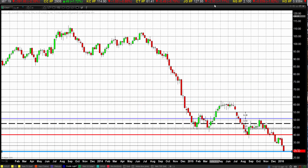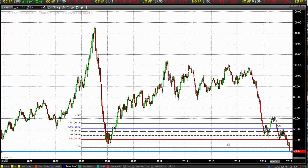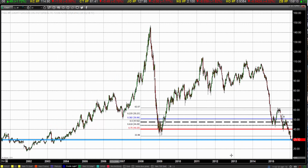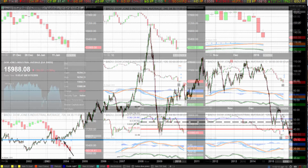So traders, all I have really done is added a single horizontal line, that's this blue line here, and pegged it to the lows that we achieved roughly at 29.42, because in that way, by compressing this chart, obviously we can take a look to see the last time oil has traded to this price point. That's this blue line here. When we do that, we have to go back to 2003. The end of 2003 was the last time that crude oil was trading at this particular price point, and that would be right in here, the last quarter of 2003.